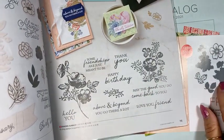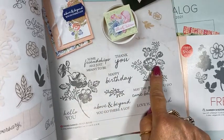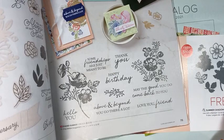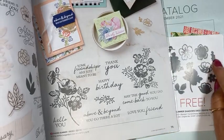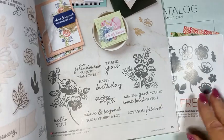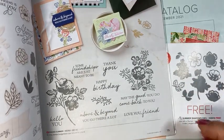So the dies cut out these two images, plus it cuts out maybe this one. I can't tell for sure if that's what it's cutting out. And then it cuts out a bunch of standalone flowers and leaves.